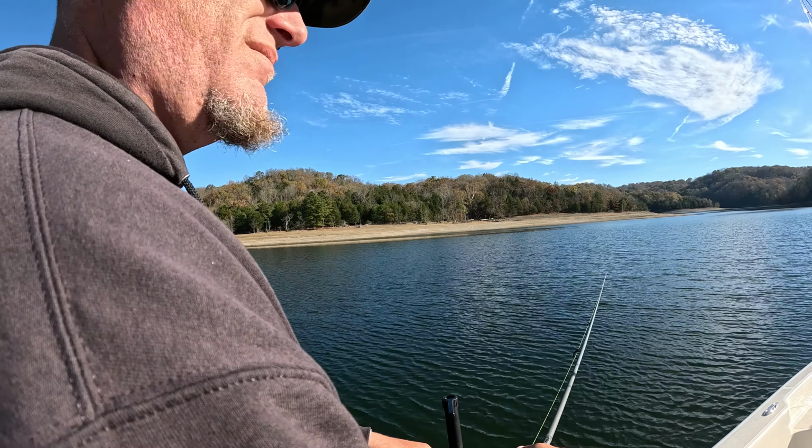Oh, broke me off in the brush pile. That felt like a good fish too. Smoked it and then ran right into the brush pile. That was crazy. I'm gonna back off this thing just a little bit. There's a bunch of fish on it.